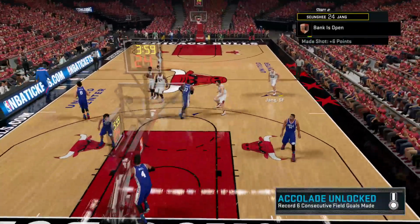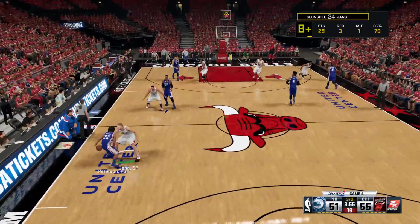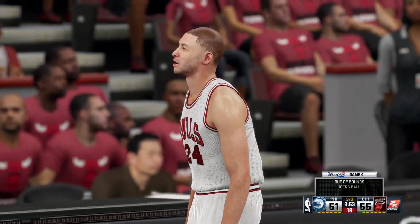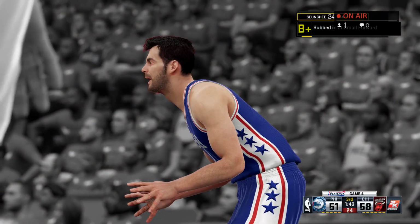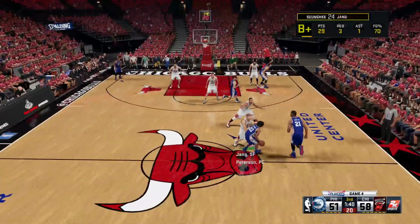Here's what Chicago's going with right now. Portis comes in for Joakim Noah. And it's Livingston in for Rose. The 76ers also with the sub. Peterson's checked in. And it's out of bounds. The 76ers able to retain possession here. And the Chicago also making some changes. Mirotic comes in for Portis. And Jay's subbed in for Jimmy Butler.